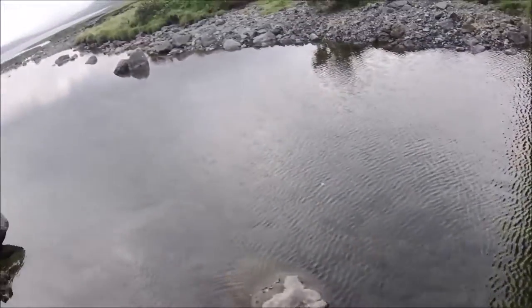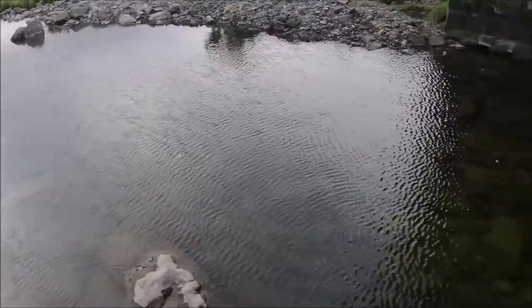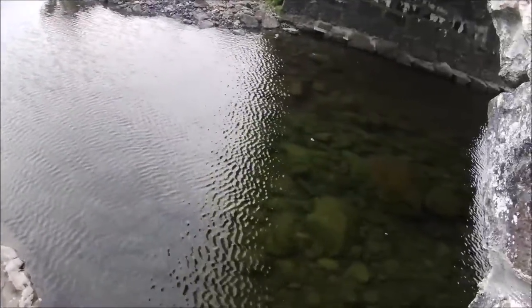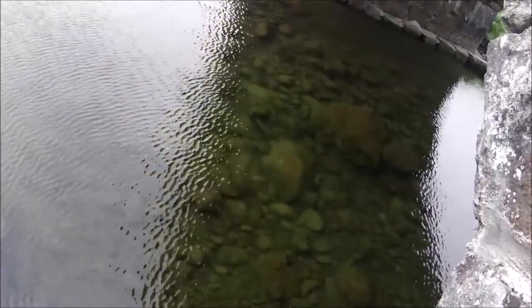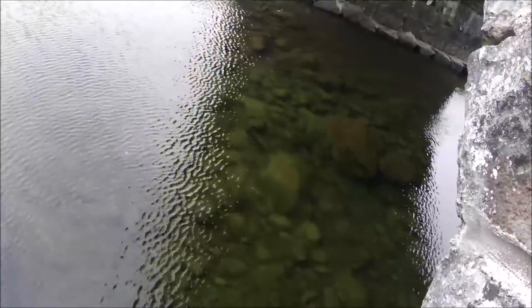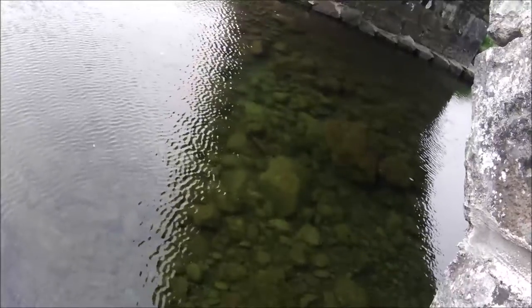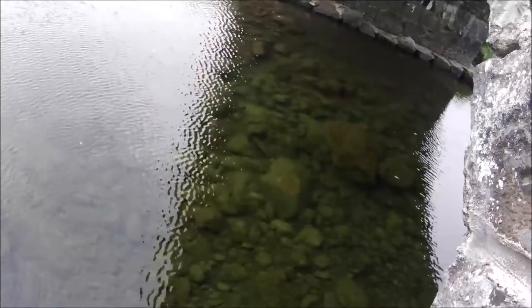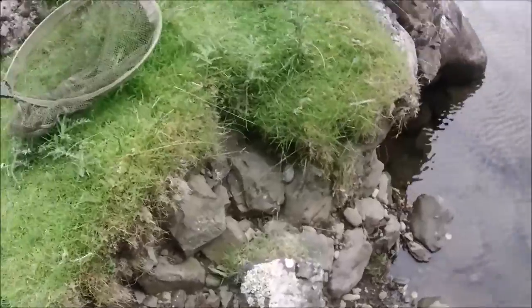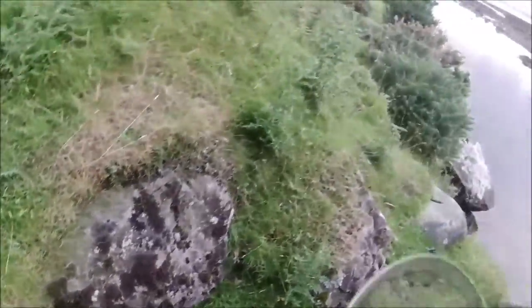I'd love to catch this river with a bit of water in. We forecast some rain later on in the week, so I think if we get a bit of flooding, I'm going to be straight up here, because it must have some potential for catching the migratory fish, salmon and sea trout, when there's a spate running. Certainly sea trout. I'm not sure about a salmon.